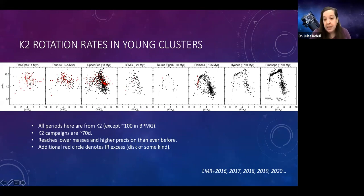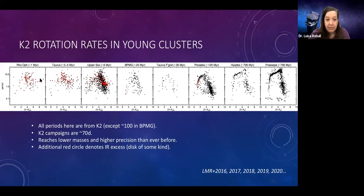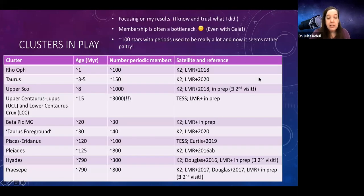And the additional red circle means that it has a disk, and so its rotation rate is likely to be affected by the disk. The individual panels here are individual clusters, and you can see they're marked by name, but also by age, so the list of clusters here is sorted by age. Here's the list of clusters I'm working with. There's a list of all the clusters, the approximate age in million years, the number of members that I have, and the satellite and reference that the data are coming from.